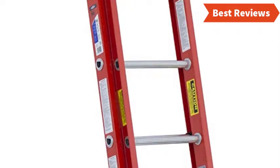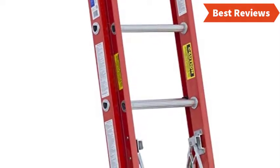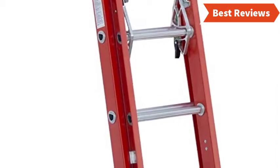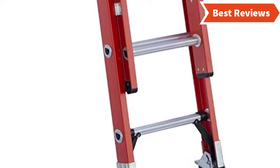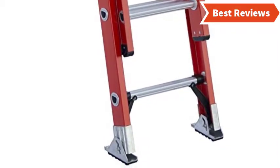In addition, the slip-resistant traction tread D-rungs help a lot. The pulleys and interlocking rails are smooth operating. You can use this ladder on both a penetrable or hard surface due to the durable action feet. It features a hassle-free installation and you can simply extend or separate this ladder. Moreover, it is durable and safe to work with.